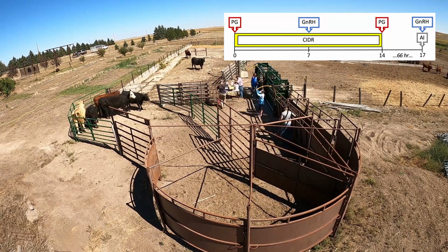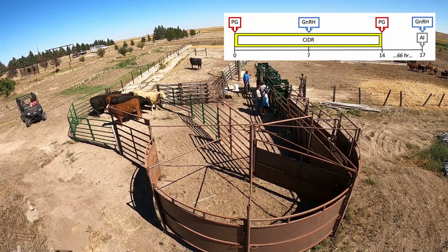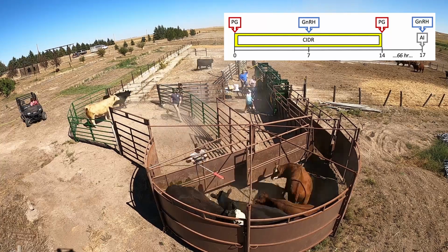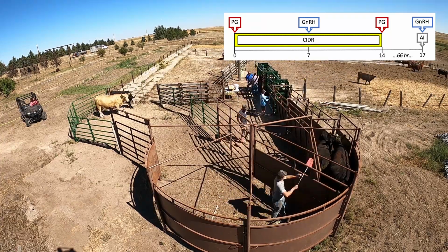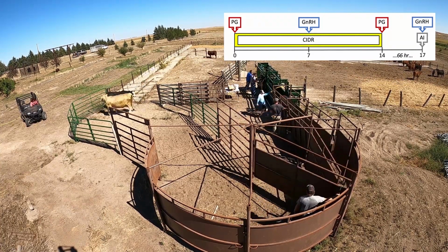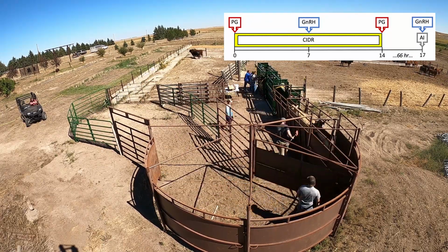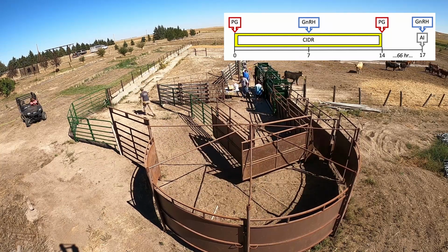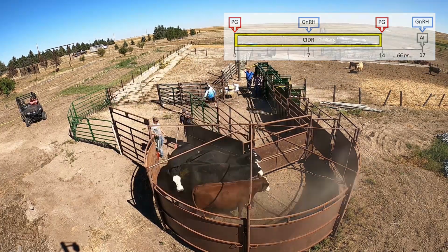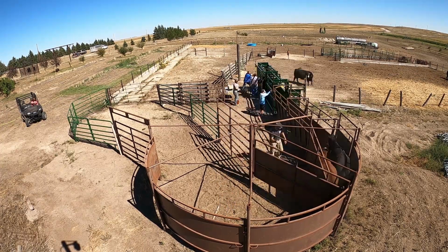On day 7, which you saw in this video, a shot of gonadotropin-releasing hormone was administered and the CIDR stayed in place. Then on day 14, which was also a part of this video, the cows received another shot of the prostaglandin F2 alpha and the CIDR was taken out. On day 17, which unfortunately we do not have a video of, we were not able to make it out to Kimball for this one. But at 66 hours after the CIDR removal, another shot of gonadotropin-releasing hormone was administered and the AIing was performed.